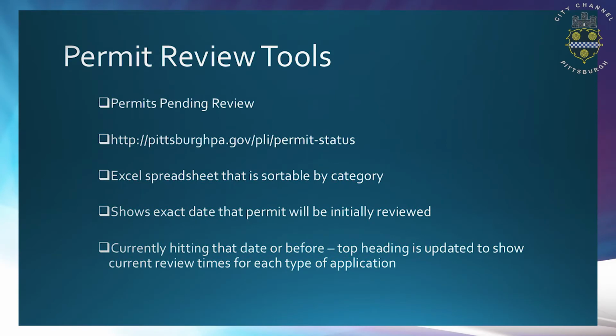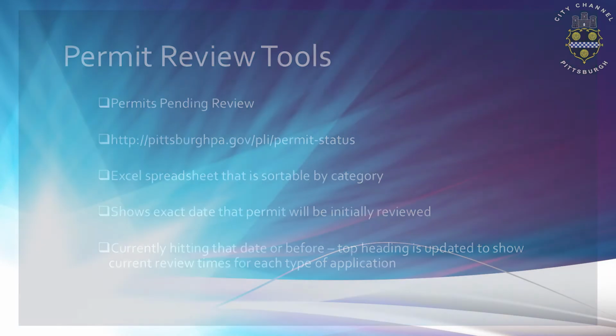So we know there was a lot of problems, especially at the beginning of last year, of people not knowing what to expect when they submit a permit. The standards previously were, it didn't matter, anything went, and so we wanted to make that easier. We're going to be more strict now, and this is what we're expecting from you.